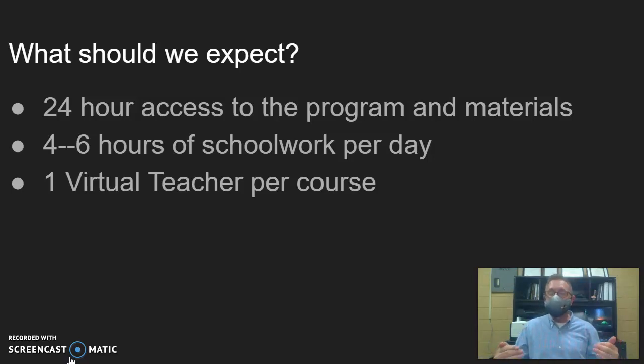Likewise, there is an email platform for Etowah County Schools that allows for easy access, and teachers are encouraged to check their email daily so they can stay on top of any questions that might occur from virtual students.